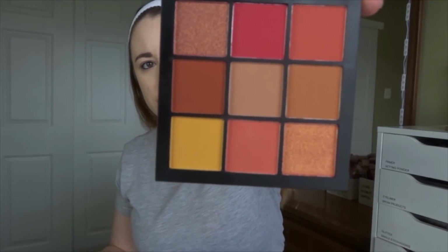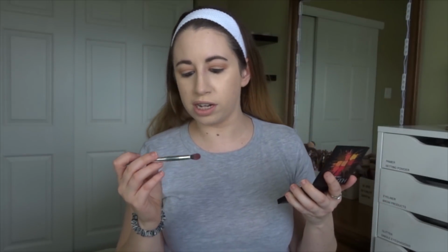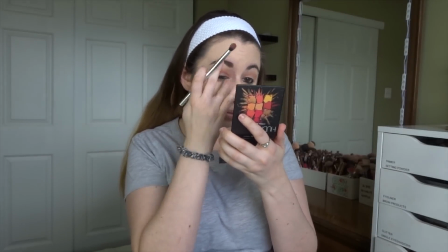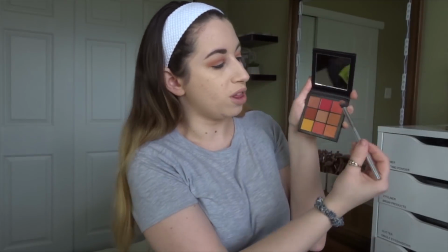Okay, and here are the shades in this palette. I am going to start with the center shade as a transition shade, and I will be using the SM Miss Glam L50 brush for that. I also have not set my concealer, so we'll see what that does. Now I'm going to use the Farah Tapered Blending Brush with this shade right here. Ooh, I'm going to take the same brush with this top shade here.